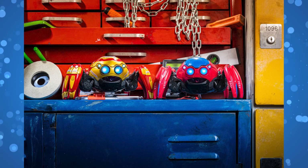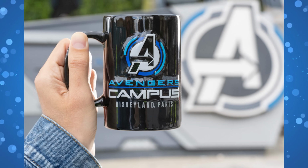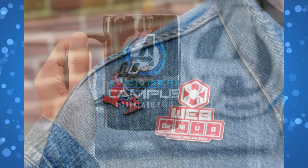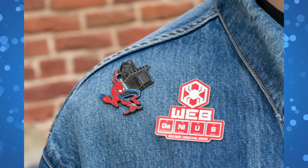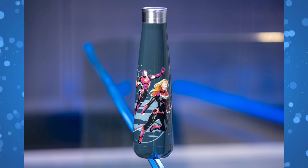Anyway, here are some of the items you'll be able to pick up at Mission Equipment in Avengers Campus. Some of them are going to look familiar because they're also available at Disney California Adventure, but Paris does have some of their own items. You'll see a bottle, a different Spider-Man pin, a different web jacket, and a mug. They have some different items.